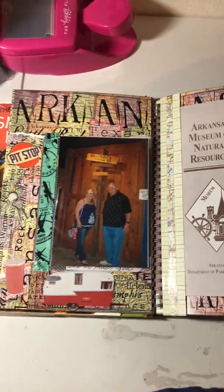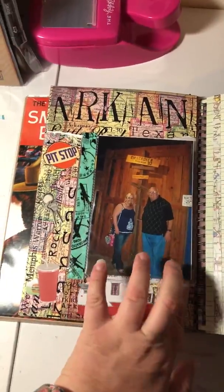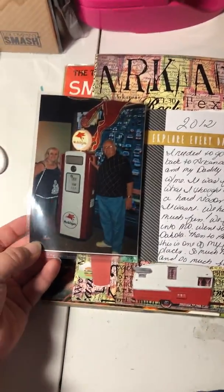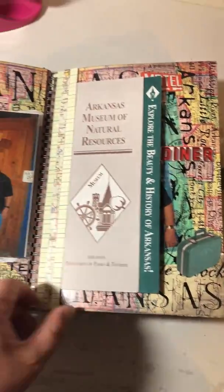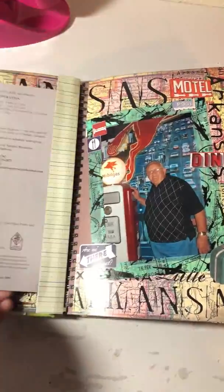This was my dad and I at the museum. And he always thought the name Smackover, Arkansas was funny. I just used one of the smash dividers.